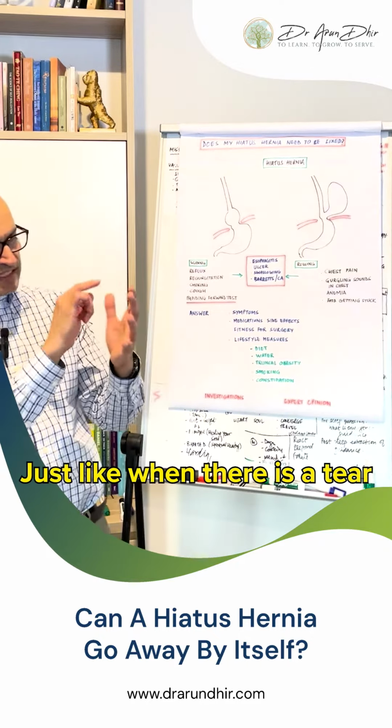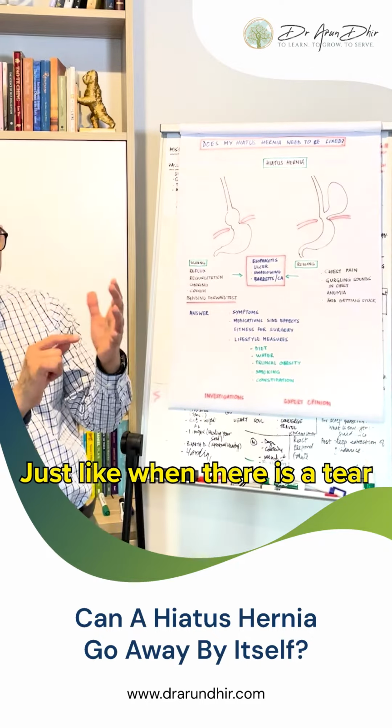Just like when there is a tear or a hole in a bucket, the only way you can fix it is by patching it. And generally speaking, the patch has to be from inside, which is where the high pressure area is, so that whatever you are using to patch against the wall is held over there by the pressure of the contents. So I hope this makes sense.